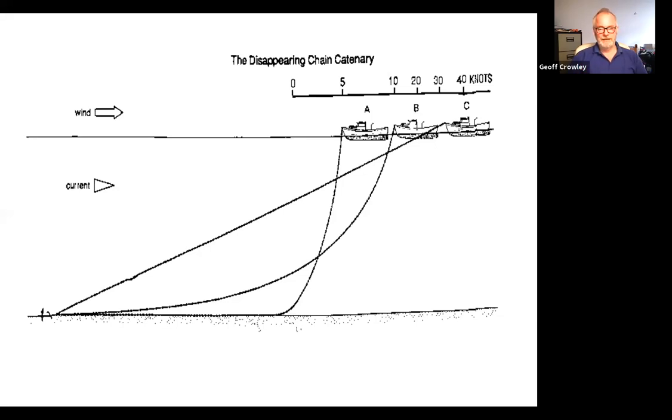So boat A is sitting at 5 knots of wind speed, and he has a rather slack anchor chain falling to the bottom and along the seabed. And this is the ideal angle of pull on the anchor, of course, but there's not much pull because there's not much force on the boat. So catenary is most effective and mostly there when you least need it.